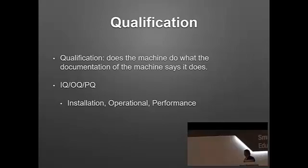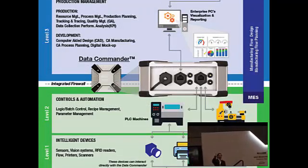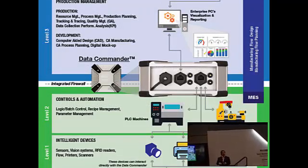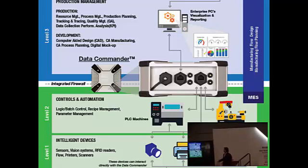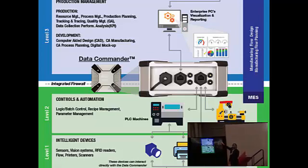So you don't need to see every word for this discussion, and we have infographics at booth 1903 if we want to get the details. But when we were talking about level 4 and level 3 in the blue earlier, that's what we're talking about. That's where the database servers live. That's where the MES software and the databases work.